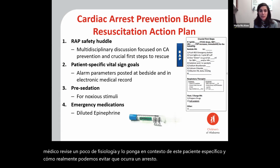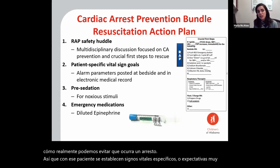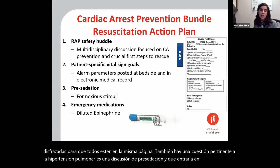So with that, patient-specific vital signs are discussed. Very clear expectations are set so that everybody is on the same page. There's also, pertinent to pulmonary hypertension, a discussion of pre-sedation. And that would get into pre-sedating before suctioning, nursing care, et cetera.